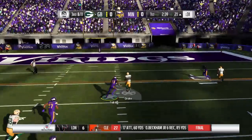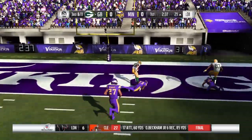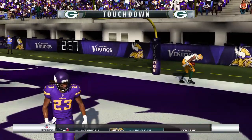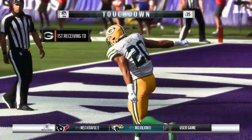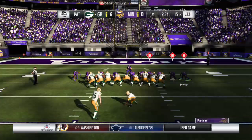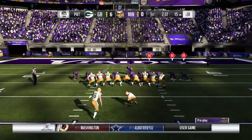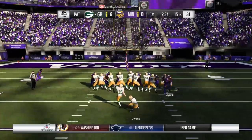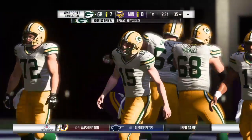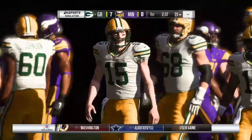Throwing is Rodgers on third down. Now he'll dump it underneath to his running back, complete. And he's going to take it in. Touchdown, Packers. Kenyon Drake from 21 yards away. And the Packers take it right down the field and score on the opening drive. Point after, right down the middle. And it's now a 7-0 game.